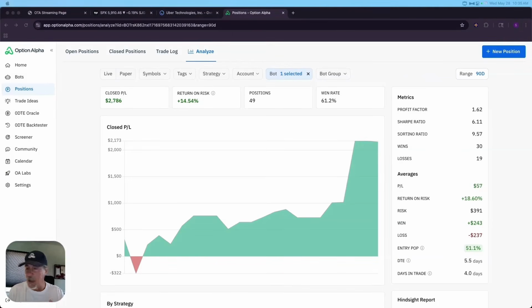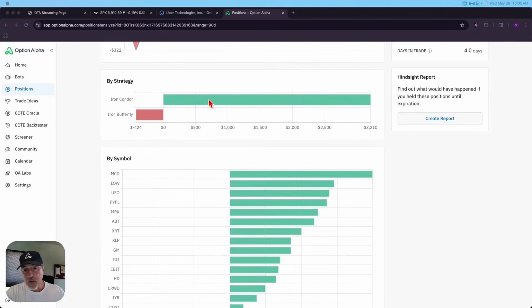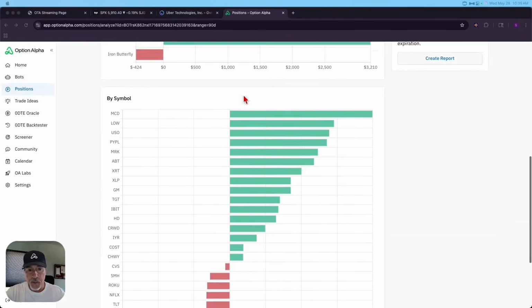But I had gotten away from it for a while, and then they introduced some new tools, this one, Trade Ideas. I started using it again about a month ago. I've had very good success with that. You can see right here, I'm just doing very small trades. I've closed out $2,700 in profit, a 14% return, 49 positions, 61% win rate. Most of these trades have been iron condors, so those are most of my winners.